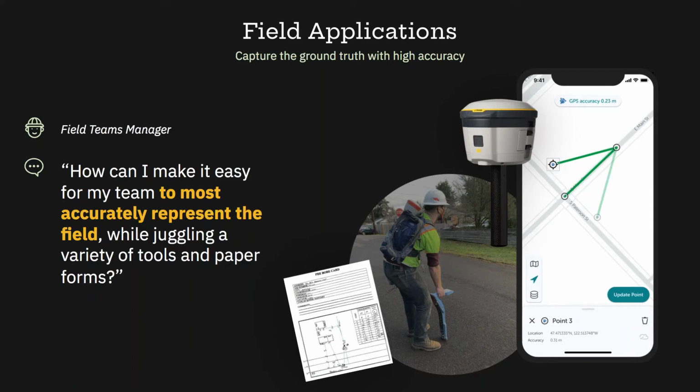It is also necessary to paint an accurate picture of the field. So a field app should help field users do just that by allowing them to add multimedia, whether it's photos or videos, within the same solution. All of these components really make up the quality of the data.